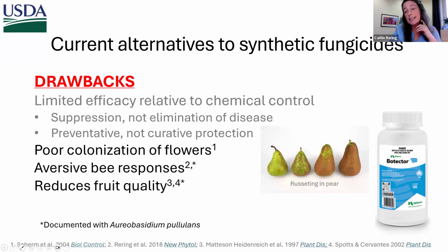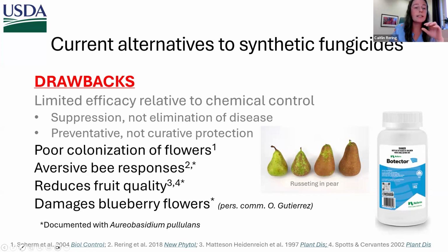Aureobasidium has also been reported to exacerbate some fruit defects like russeting in pear and apple, where you get a thick, corky texture on the fruit surface. And in very severe cases, this russeting makes the fruit unmarketable. And in some of the recent testing just this year, my awesome technician, Oriana, noticed that spraying Botector or Aureobasidium on blueberry blooms seems to cause minor but very consistent burns on blueberry flowers. So we need to do more research into that and study that a bit more rigorously, but I think that's interesting to note.